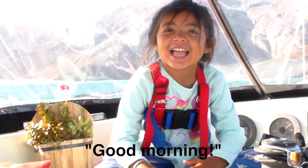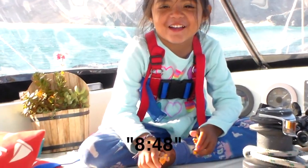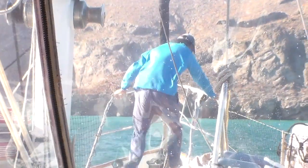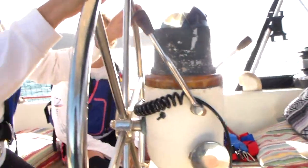Good morning. What time is it, Zoe? 8:48? What? 8:48? Is this or this? I don't know what time it really is. Dad is raising up the anchor. We are leaving Puerto Balandra.